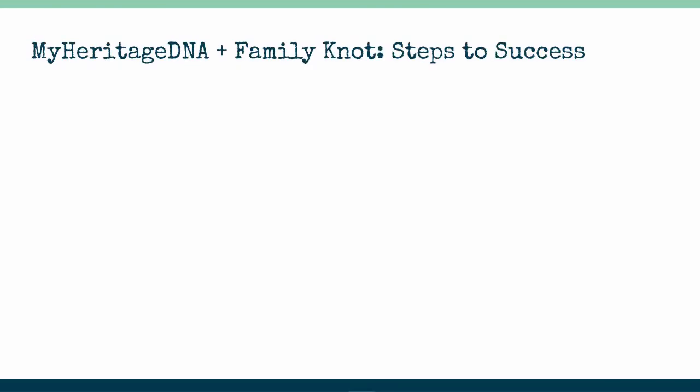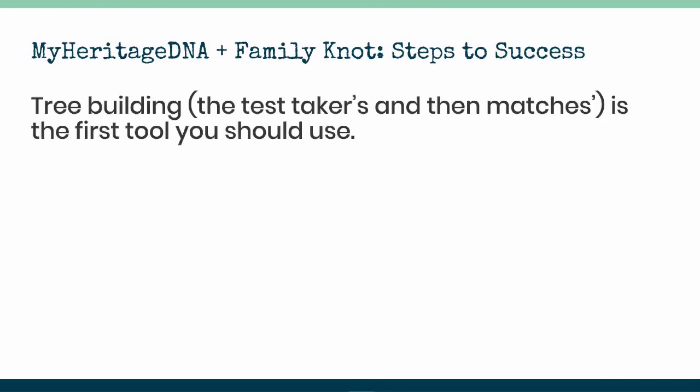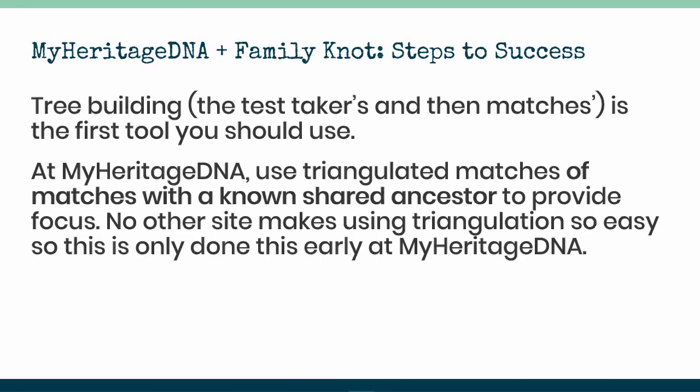Then you can bring in the MyHeritage DNA tools. You always are doing the tree building first, but then you can bring in triangulated matches, starting with the match with a known shared ancestor. So the whole point is to start with one that has that known shared ancestor, and that's to help you focus. I only do this at MyHeritage DNA because the triangulation is so easy. I really want to make that clear. I would not do this at GEDmatch. You can triangulate there. It just doesn't work out the same. I do some different steps because they've got a lot of different tools there. So this is how I do this with the MyHeritage DNA matches.